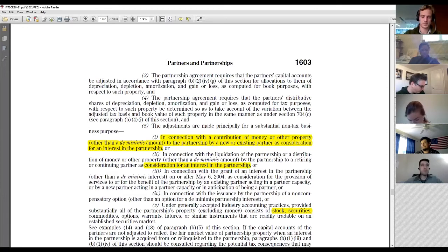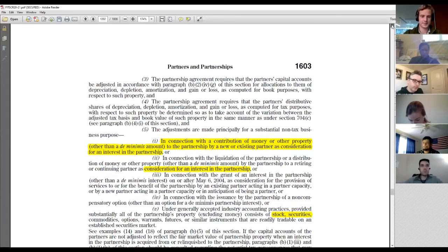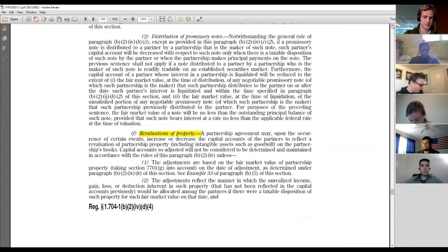Grant of an interest as consideration for services, so that's contribution of services. Non-compensatory partnership options, we're not going to cover. Also stock or securities where we do mark to market, that's not going to apply either. And so we don't do a global book up, but we book up the property that's being distributed.